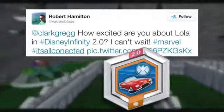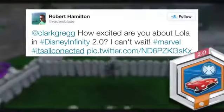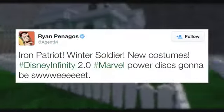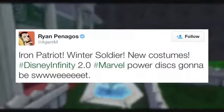All right, guys, so for this week's social media spotlight, we have a supersized edition getting all of your reactions to yesterday's announcement. For all of you Agent Coulson fans out there, @Vader's Blade tweets at Clark Gregg, how excited are you about Lola in Disney Infinity 2.0?